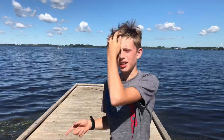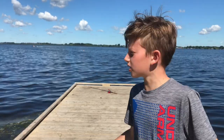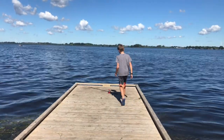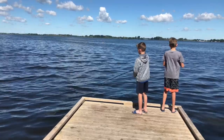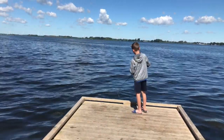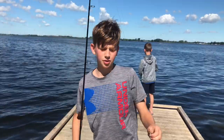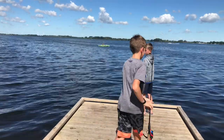All right, so we are here at the dock. We switched spots. I'm just using a little spinner bait. So let's get fishing. Alright, just so we can catch some fish, I'm just gonna put a hook and a worm on.